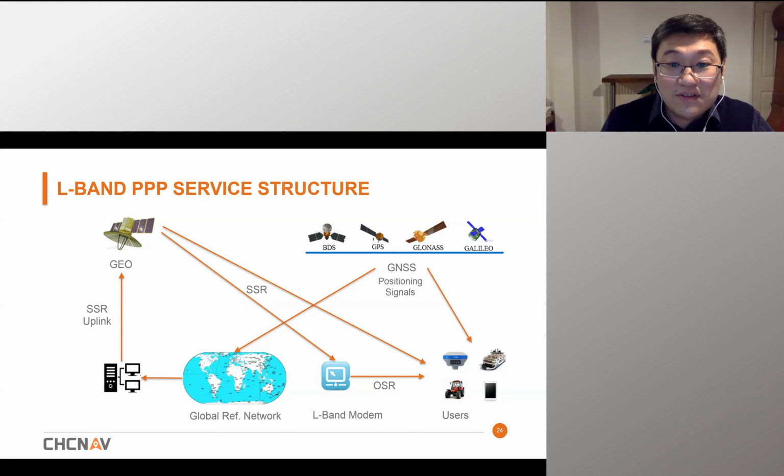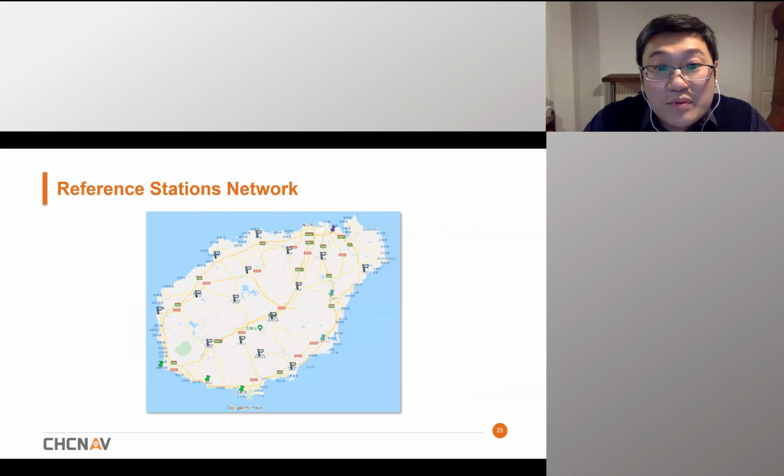So some more details about this reference network. I have put an example of a network of CHC in a Chinese province, Hainan province. This is basically a tropical island, and we have covered this island with 21 stations. A typical distance between two nearest stations is 40 to 50 kilometers. This is much higher density than the PPP calculation needs, but a much lower density than RTK. So we have done this to actually achieve PPP-RTK service.